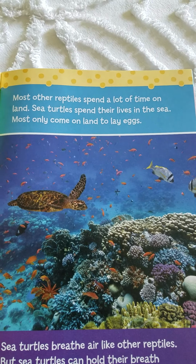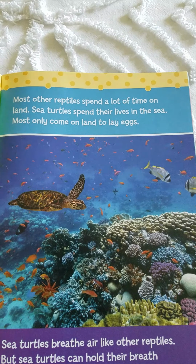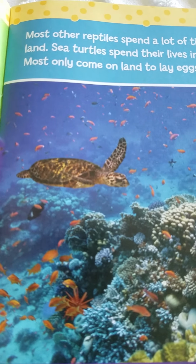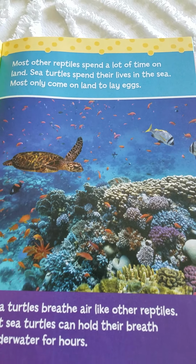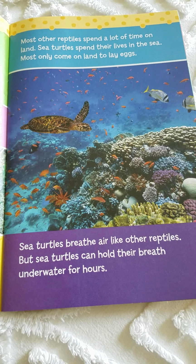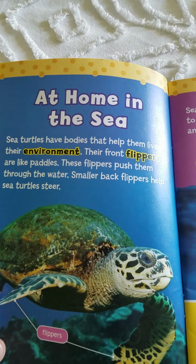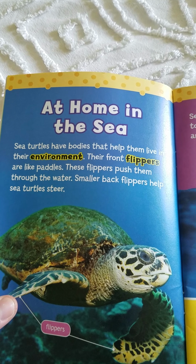Most other reptiles spend a lot of time on land. Sea turtles, however, spend their lives in the sea. Most only come on land to lay eggs. Look at that beautiful seascape with all the colorful fish and coral. How pretty is that? Sea turtles breathe air like other reptiles, but sea turtles can hold their breath underwater for hours.